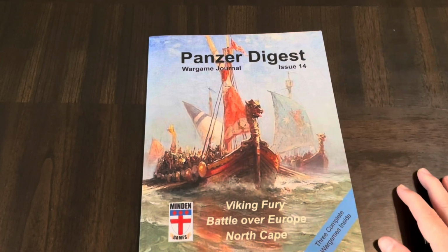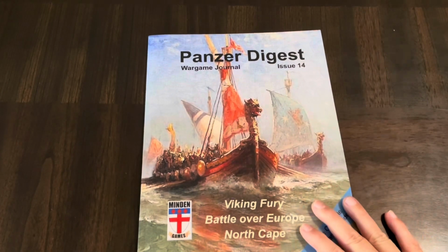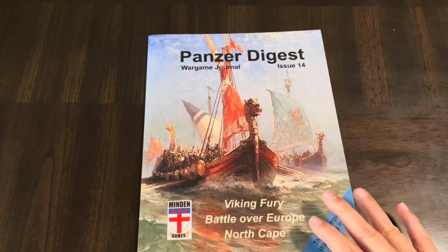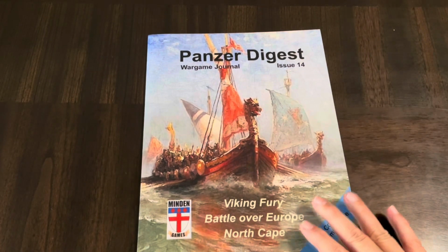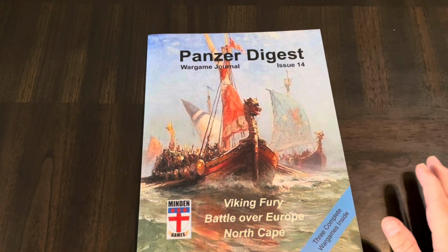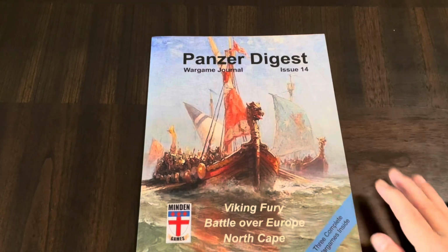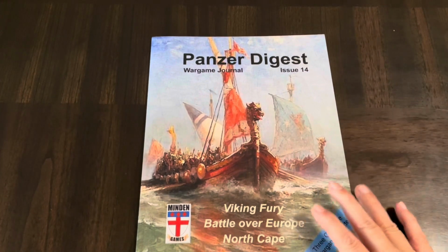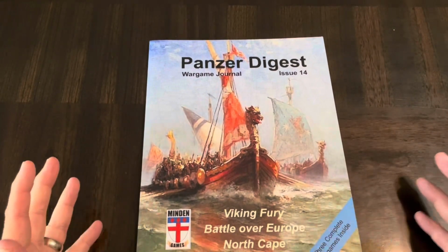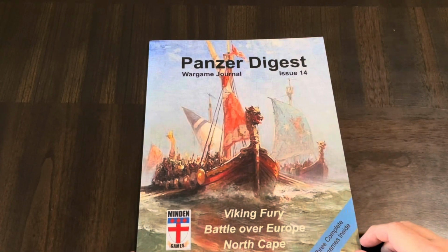Now, again, it's not fancy, it's not die cut, not a lot of chrome, although there's a lot of different rules. There's usually alternative rules and advanced rules and all kinds of different options with the games, but that's not the kind of chrome I'm talking about. I'm talking about nice counters, nice maps, player aids, all that kind of stuff. You're not going to get that with Minden Games, especially not when they come in a journal like this, or in one of their war game books, or even some of their bagged games.